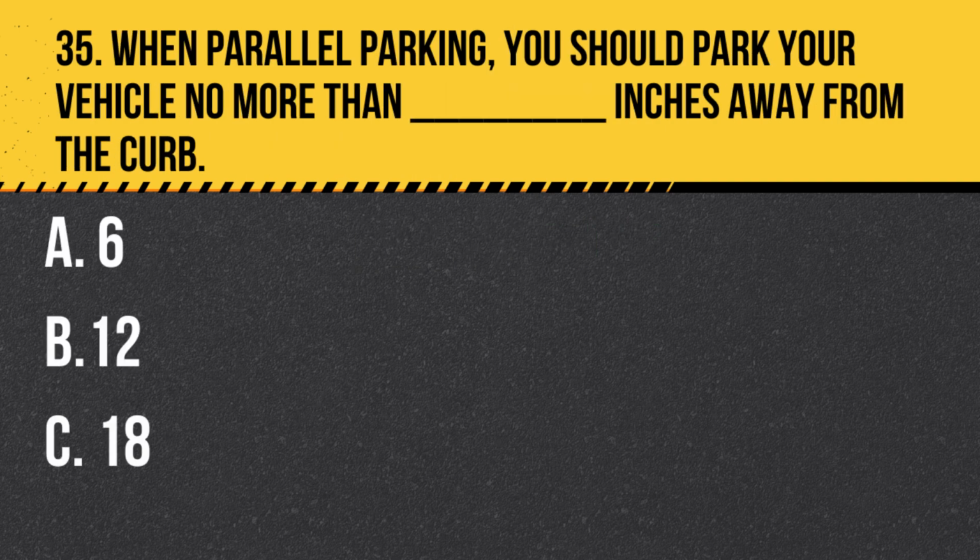Question 35. When parallel parking, you should park your vehicle no more than blank inches away from the curb. A. 6. B. 12. C. 18. Answer: B. 12. When parallel parking, you should park your vehicle no more than 12 inches away from the curb to ensure it is parked safely and legally.